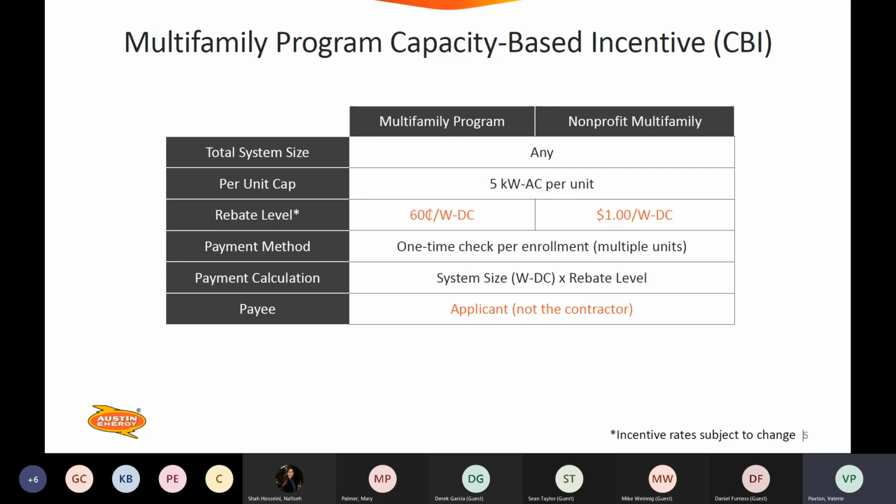And then that check that will pay out is a one-time check that will issue after the system is completed and passed inspections. It's calculated as the watts DC multiplied by the applicable rebate level. Rebate levels are subject to change. And the payee in this case is going to be the applicant and not the contractor.